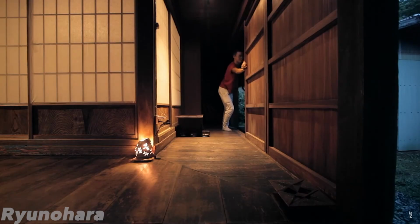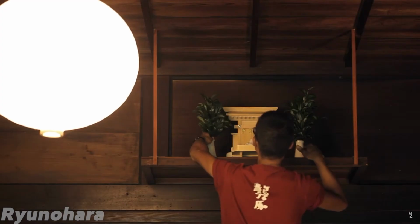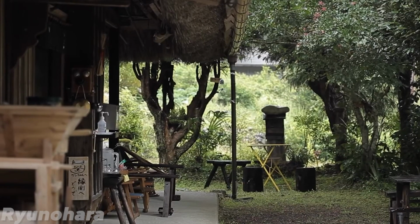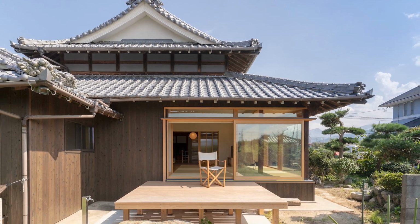Now, let's get started. Imagine owning a piece of history, a kominka, an old Japanese house filled with stories, beauty, and time's touch. These houses are like time machines, connecting us to the past. But they're not just bought with money. They need care and time. Fixing them is like solving a puzzle. They're not just buildings. They're history's keepers.